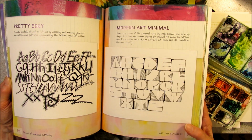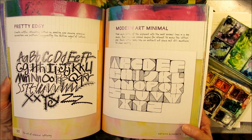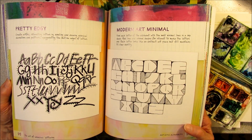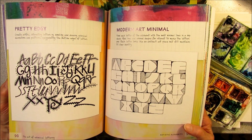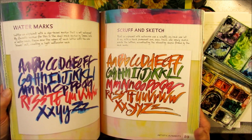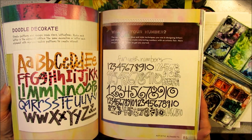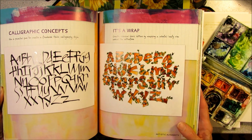I tried calligraphy once, but just practicing the same letter over and over again in the same way, well, you know, it just wasn't my style. But taking my own handwriting and having fun with it and being colorful, well, I really enjoyed that.